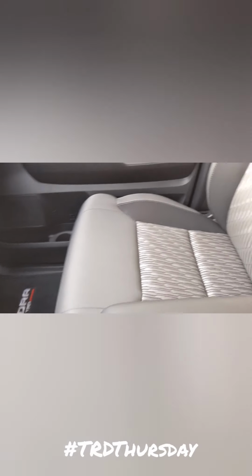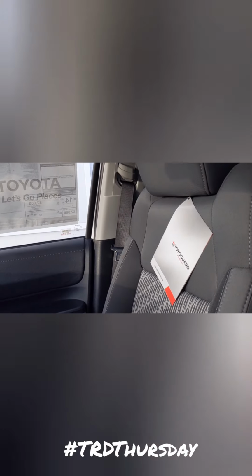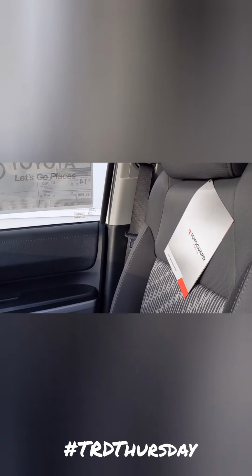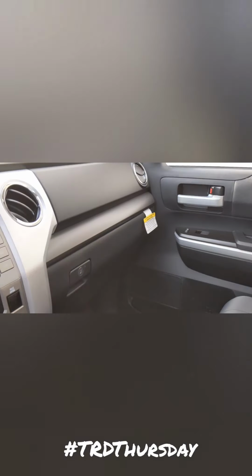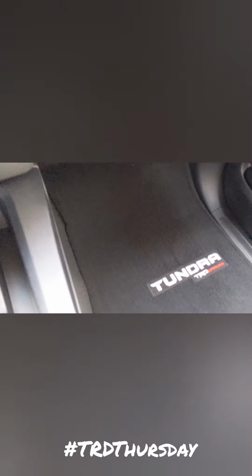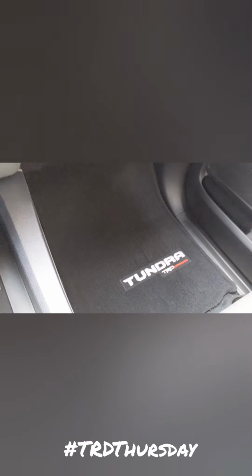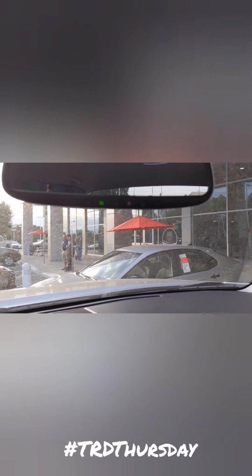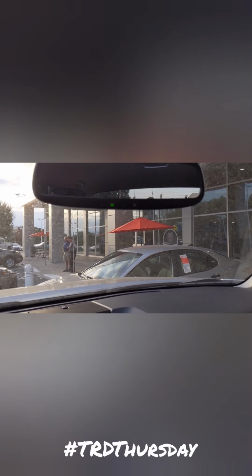Since this is an SR5, it does have the cloth fabric seats, which is still a very nice look. This particular vehicle comes with 4 years of service. That's what that Toyota Guard Platinum means whenever you see that on a vehicle. You've got really nice carpet mats here with the TRD logo. On your mirror, you've got your HomeLink, where you can program your garage door.